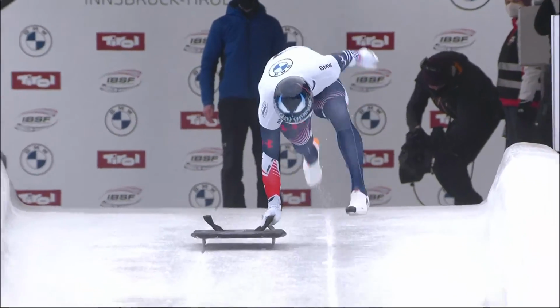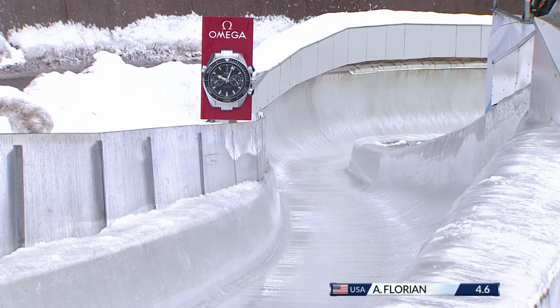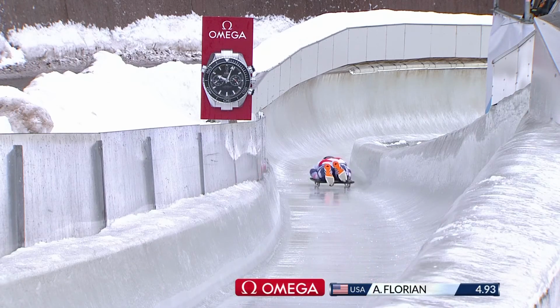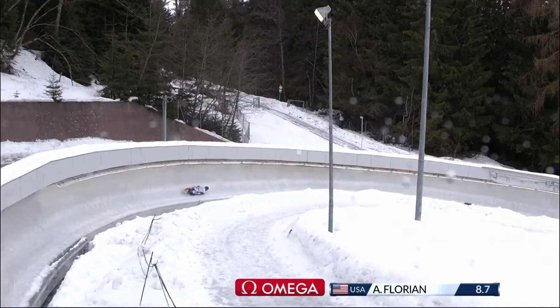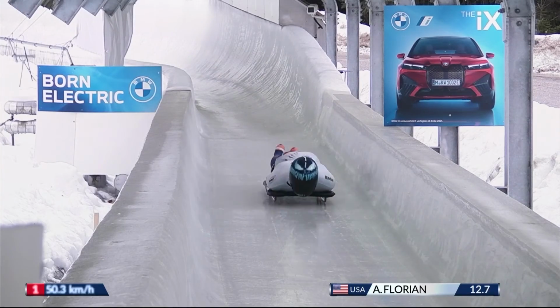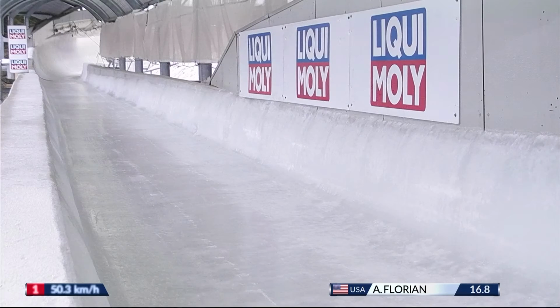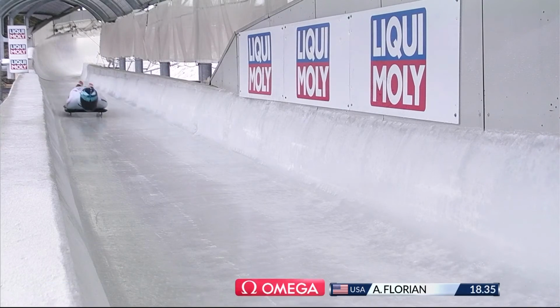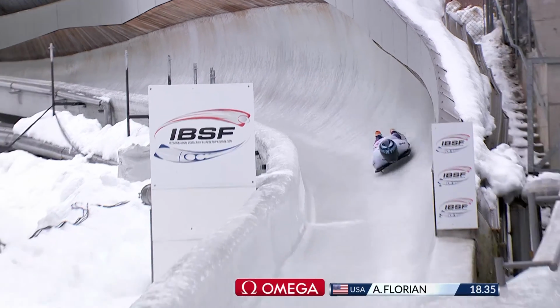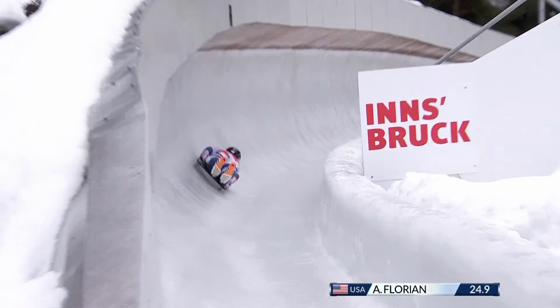Yeah, he had a top 10 there a couple weeks ago in Winterberg, I think it was, and 15, 10, and 14 in his 3 appearances. The start, Martin, 4.93 on the start. He used to be a little bit better starter, but 4.72 is the record. Keep your eye on the speed, 50.3. That velocity on this track is extremely important.